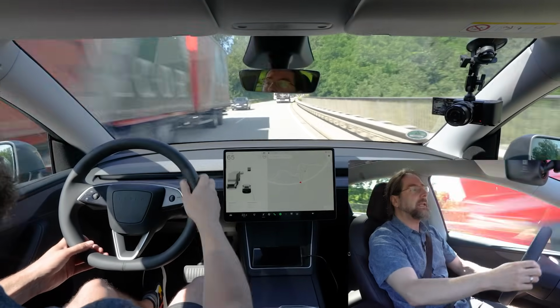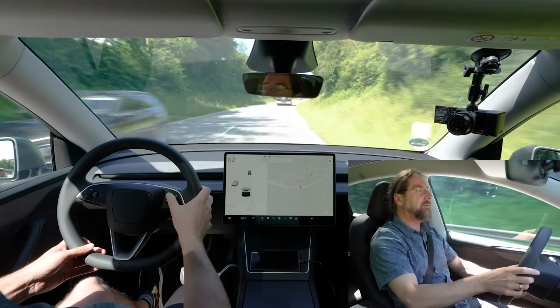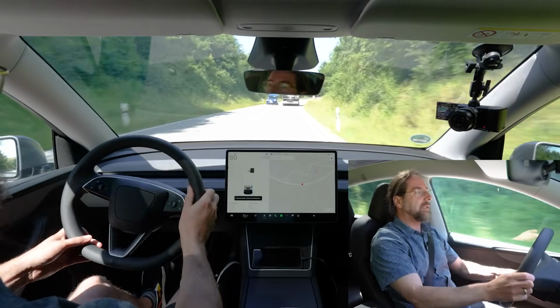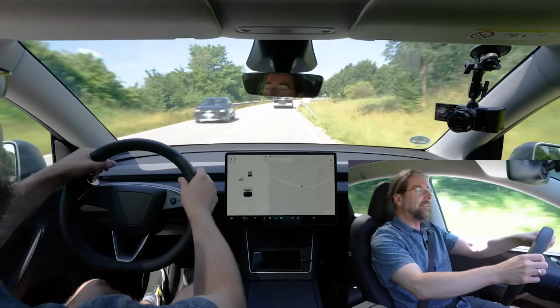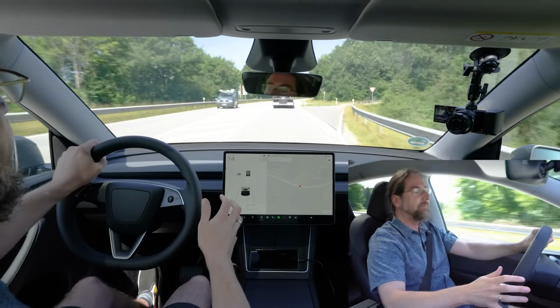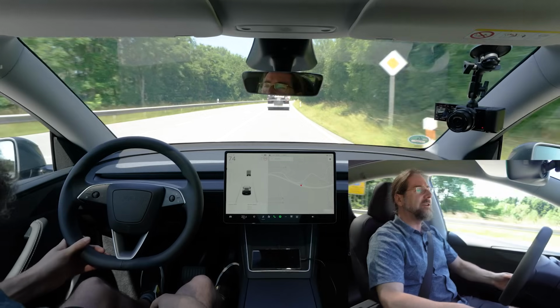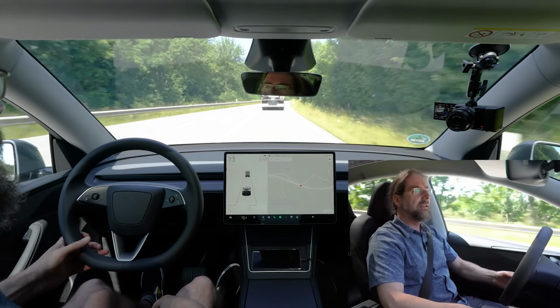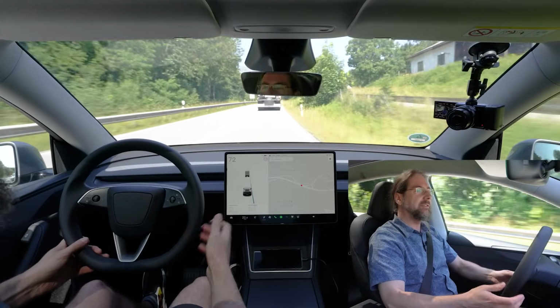Oh, there was ghost braking where it did slow down without any reason. It thought the car there was, and yeah, no. Let's do it without right now. So if you steer a bit too much against it, it will turn off. And it shouldn't recognize your touch, but I noticed in my range test that it did. It barely got a warning, hey, please touch the steering wheel or something.